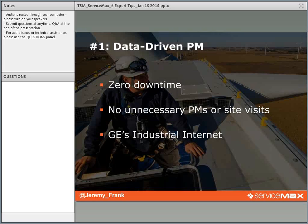And what does that actually mean? That means taking all this data from the field and putting it towards a preventative maintenance program that ensures zero downtime. Not only does it ensure zero downtime, but it also moves from what we think of as preventative maintenance today, which is based on a calendar, basically. We will perform 4 preventative maintenance visits throughout the year, something that's more based on time than actual needs.